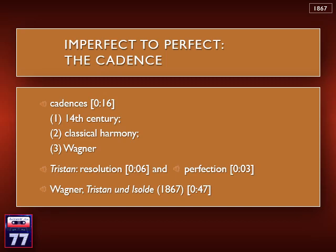In the more than 4 hours it takes to sit through Tristan und Isolde, you never hear a resolution, not until the very last measures, when lo and behold, the opera concludes with a finally final chord. Let's skip the 4 hours and go straight to the end.